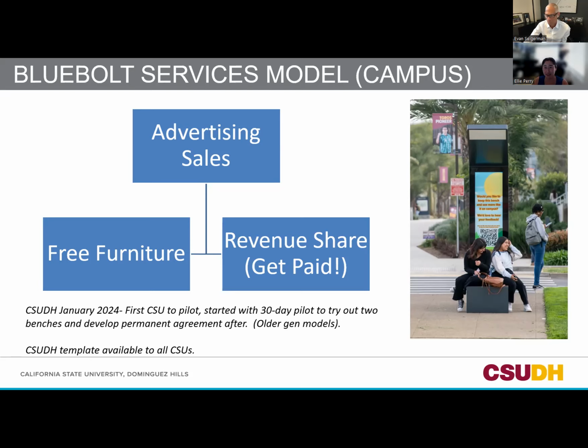So he graciously provided us with 2 older gen models that we got to pilot out on our campus, with the understanding that if we really like this, we'll sign a regular agreement with you to keep these permanently. We're obviously successful in that. And again, we have the CSUDH contract template, which is available to all CSUs. So if you are a CSU, you have the benefit of a CSU-ready template that you can use if you want to sign an agreement with Bluebolt. So you're welcome in advance.